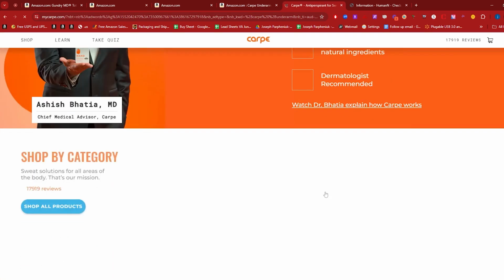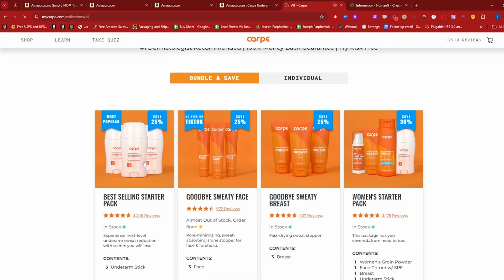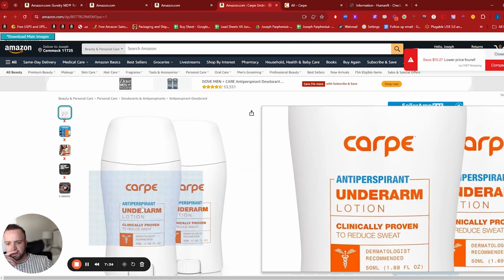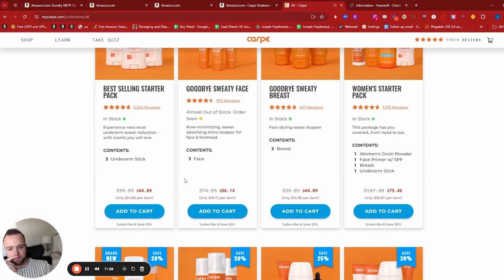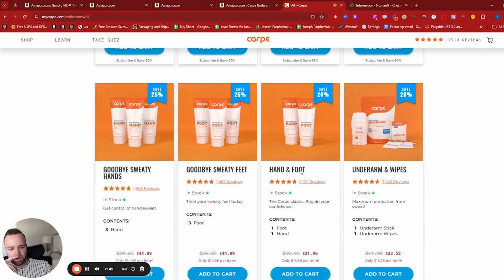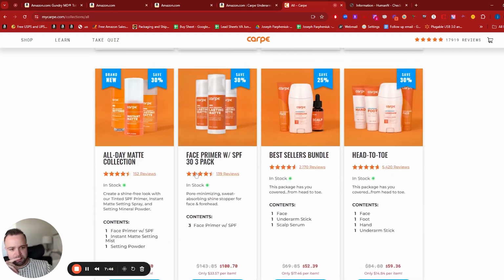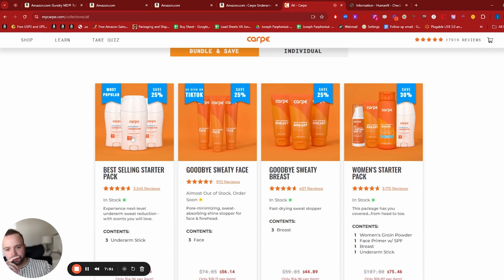So looks like they have bundle deals. That's another thing I want everybody to understand: there can be really huge deals when you're looking on websites and they offer a bundle. It looks like they give you an incentive to buy more if you buy a 3-pack from them. They also have bigger bundles where you can maybe bundle different products together if those are also profitable.